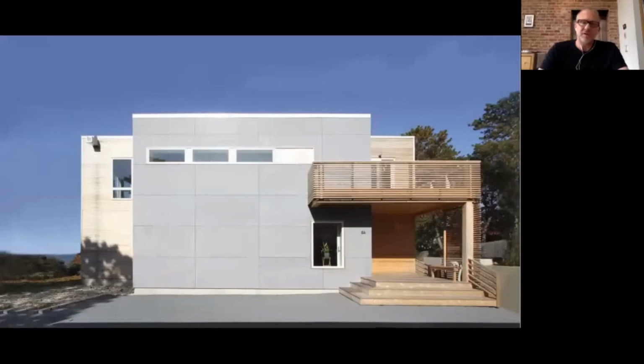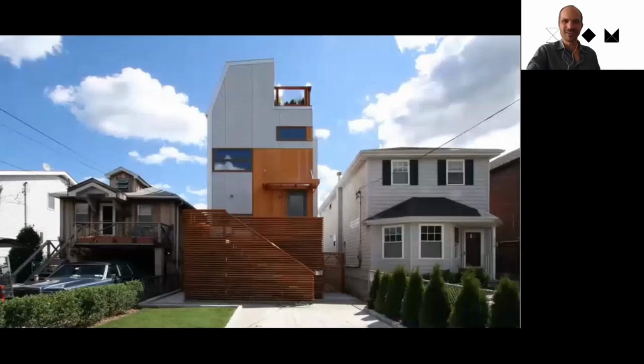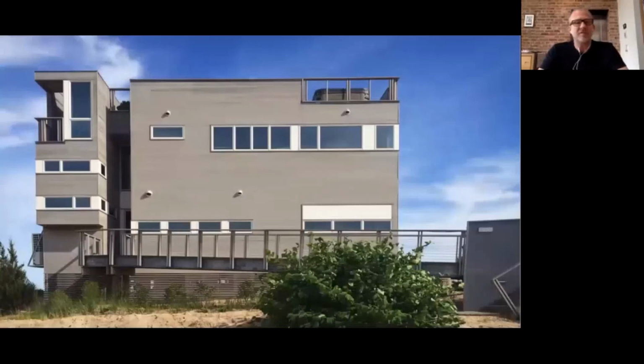So you can see the way the deck wraps it. Very similar in terms of the saddlebag, but different organization just because the boxes slip over one another. This is infill, just simple. Infill in the Bronx. It's a tear down. A lot of our work is tear down. Now it's raised because of FEMA. It's sloped because of the New York City zoning ordinances, and it was built with panels. Again, it's a site-specific response. Another one with FEMA and strict zoning restrictions.